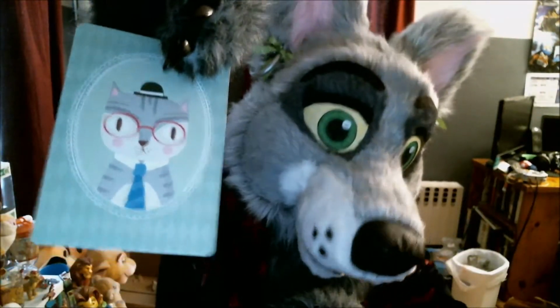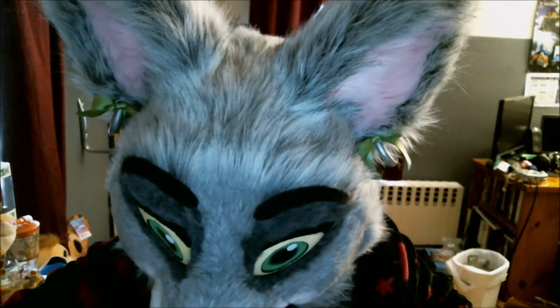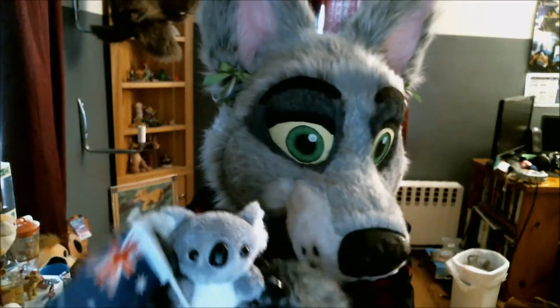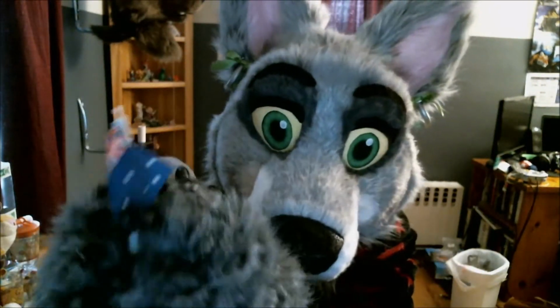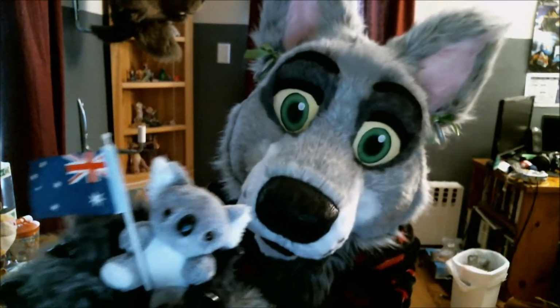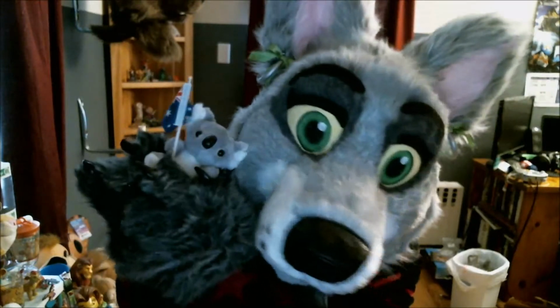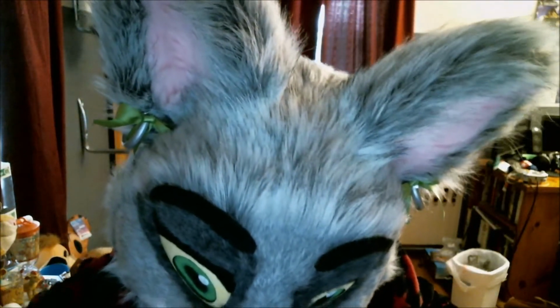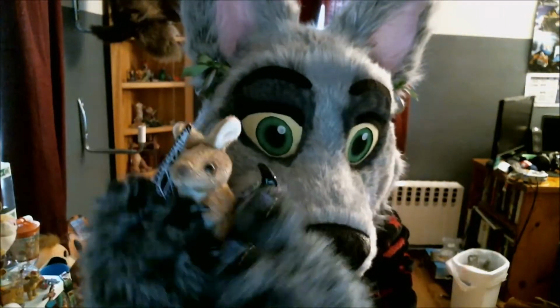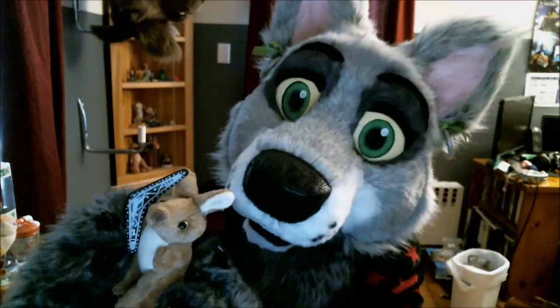There. That was cool. And then it's a cute card with a kitty on it. This little stuffed koala. That was my phone, sorry. Holding an Australian flag. So cute. And hey, he matches me. And a kangaroo, holding a boomerang. He's so cute too.